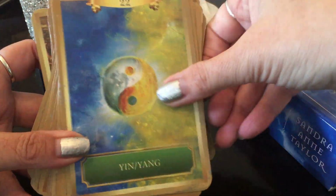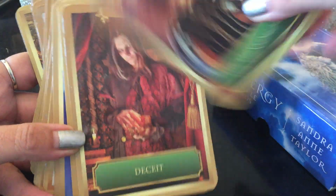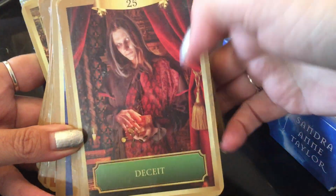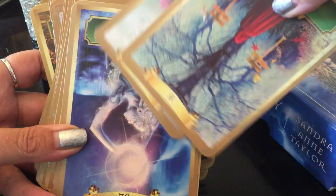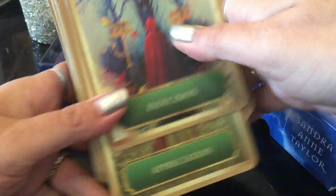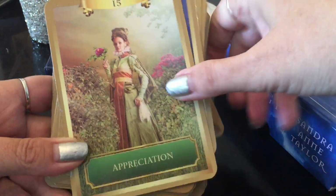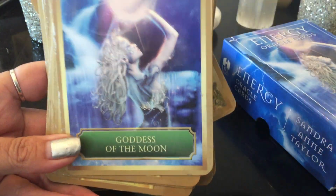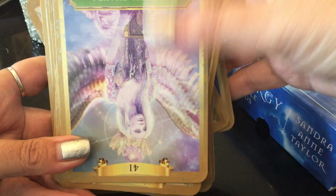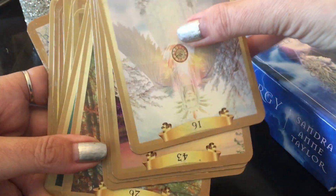Yin and yang, balance, all tied up. So you get the idea, the thinking man. And see that it does show the energy. We have deceit here. You know, it's very clear, crisp. When you want to sense the energy, I usually shuffle the cards, wait for them to fall out, and I get probably about 3 cards to fill out what the energy is, to show what we're coming from, what we're harnessing. 7th chakra.